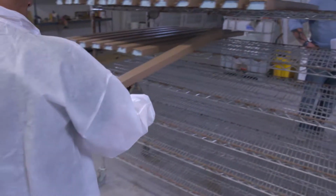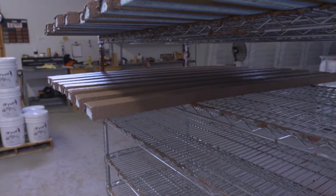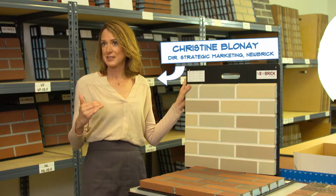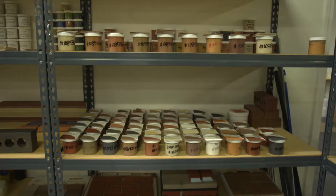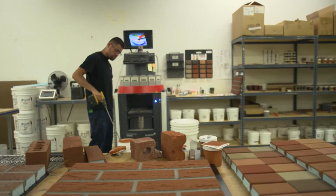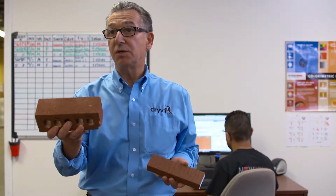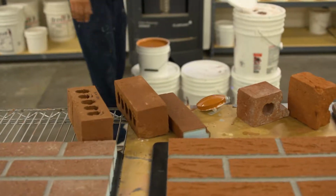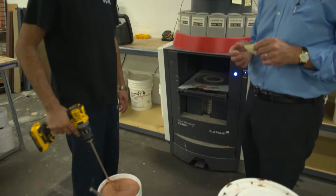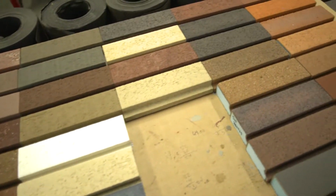When it comes to options and custom colors, New Brick's versatility gives architects the design freedom they never had before. We have standard colors, textures, and finishes, but we can go beyond that. As long as we know what that customer need is, we can create that and develop that. We received this sample from a potential customer. We go through the process of first matching for color, matching for texture, and after that process is done, we provide the sample to the customer that is a perfect match.